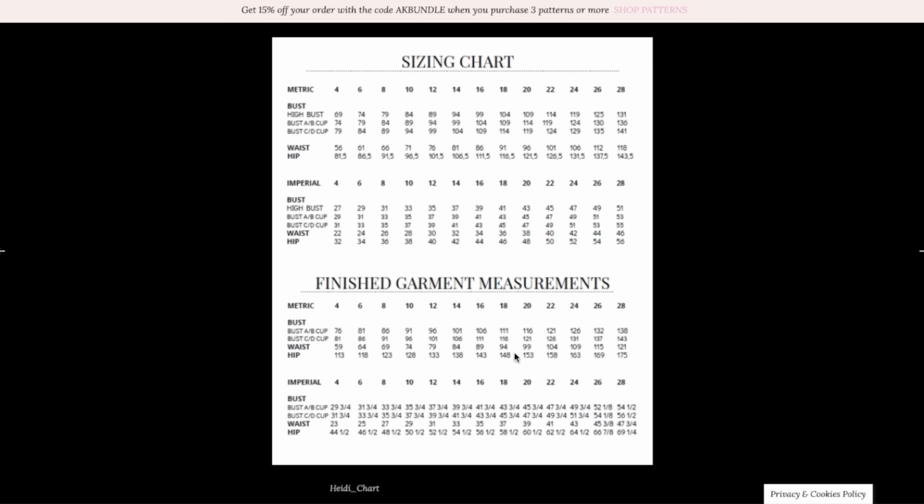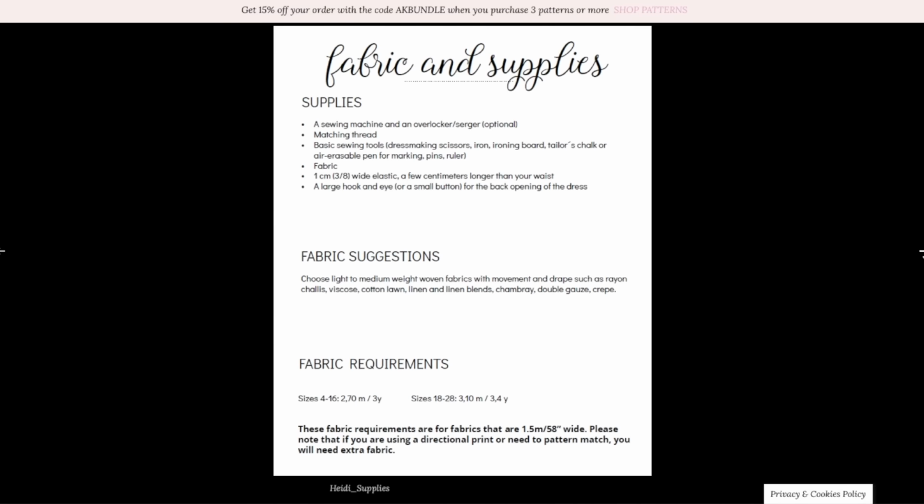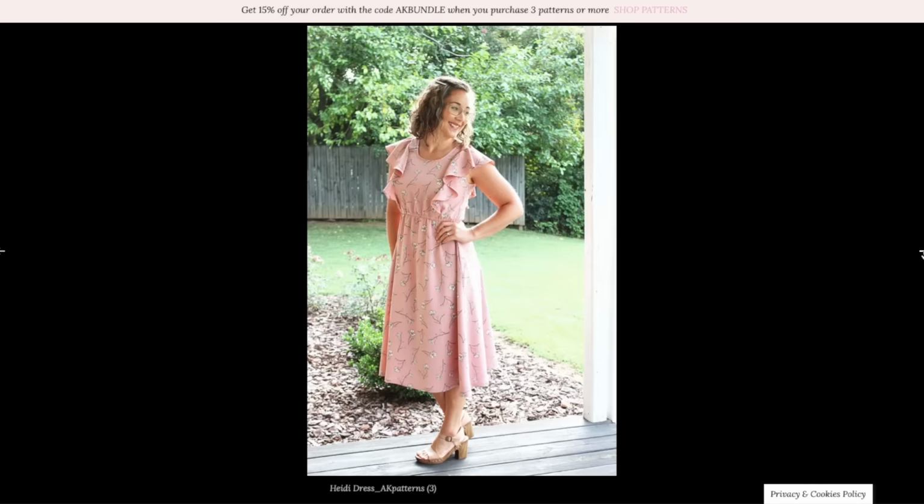Finished garment measurements for this pattern are all included here as well. And you get bust, waist, and hip finished garment measurements. So that's excellent. And then here are your fabric and supplies that you need. Again, a lot of information before you even purchase the pattern, which I think is really, really great.